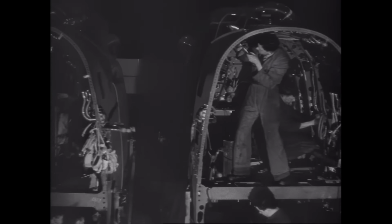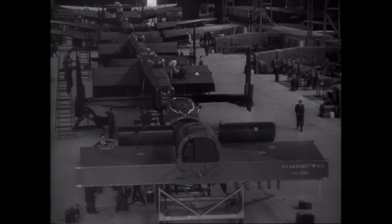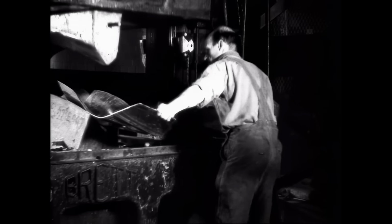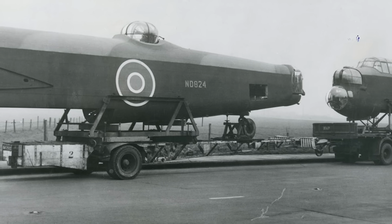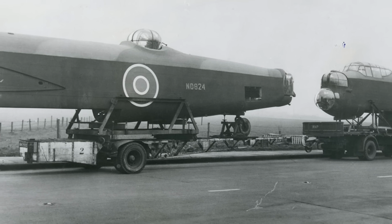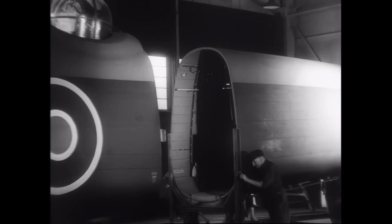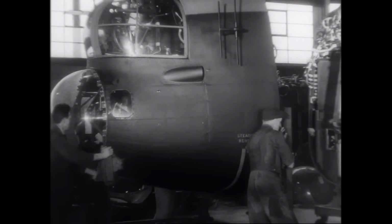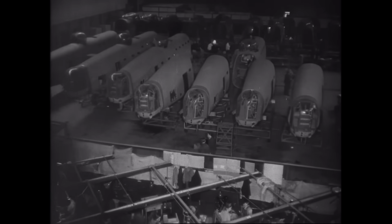Although Chadwick had designed the Lancaster for mass production, it was still a monumental task. Each aircraft contained some 55,000 separate parts, involving roughly 500,000 engineering operations. He had designed the Lancaster in 5 sections, so that it could be made in all the different factories and then brought together. With this simplification, they were able to put it together quickly and simply, so much so that at the height, I think it was 1943, 150 Lancasters a month were being produced.